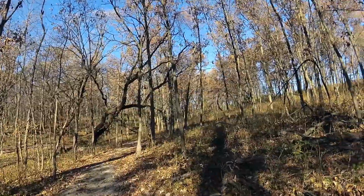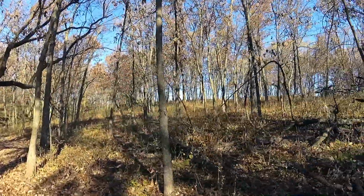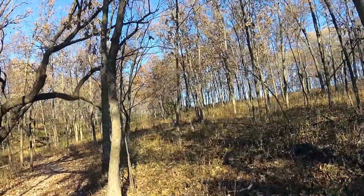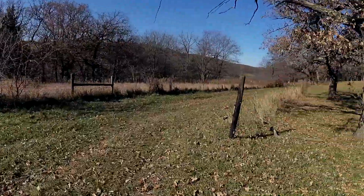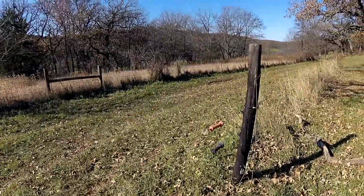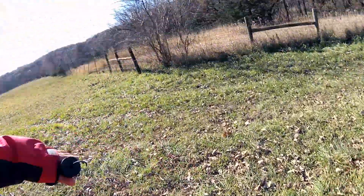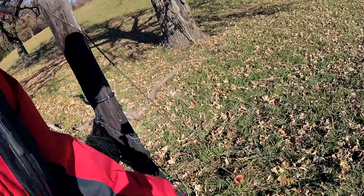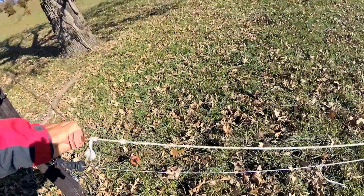Other things about this part of the trail, it's called Bluebell Trail. And sometimes a year when the bluebells are blooming, you come out here and there's just hundreds and hundreds of bluebells. This is an electric fence, hot wire. Let's see if I can get shocked. Always leave them the way you found them.